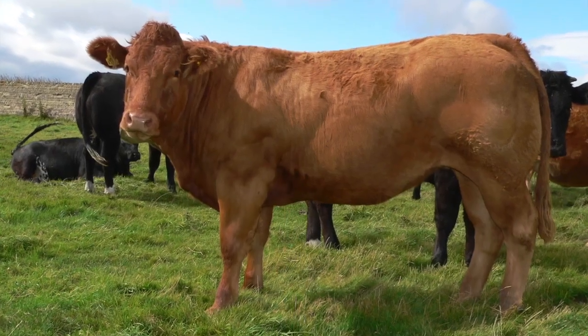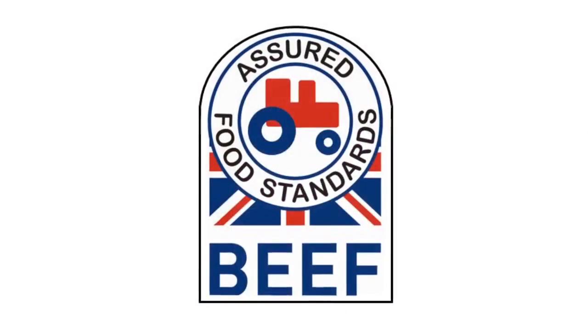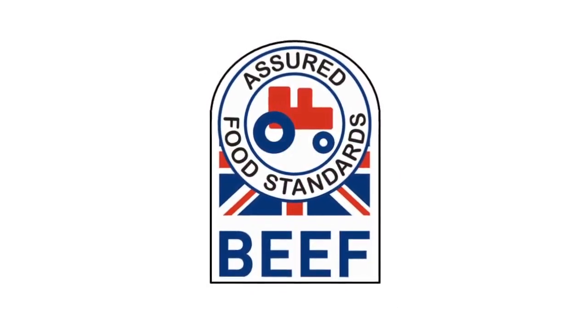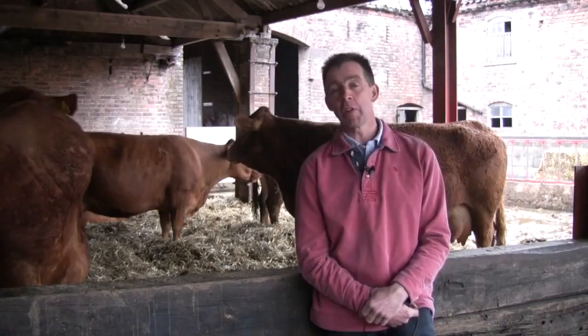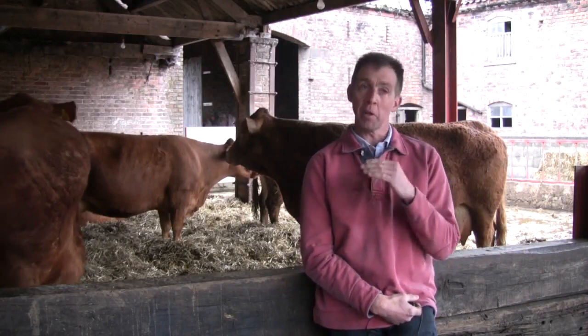All the cattle here are farm assured. That means they are looked after, brought up, fed, housed to a really good standard, which then enables the beef that we produce to carry the red tractor mark as it goes through the food chain and to the consumer. The red tractor scheme means that the beef that we produce to a higher standard is eligible for the quality standard mark. So really the red tractor is the foundation for the farm assurance that enables our beef to go into higher value and higher quality markets.